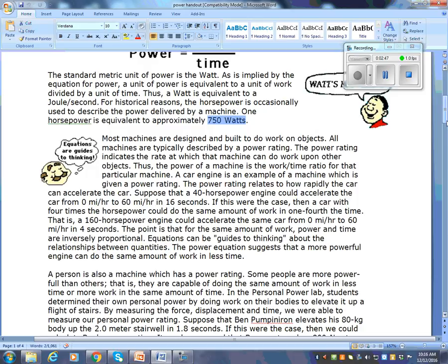Suppose that a 40 horsepower engine could accelerate the car from 0 miles an hour to 60 in 16 seconds. If this were the case, then a car with 4 times the horsepower could do the same amount of work in 1/4 the time. That is to say, a 160 horsepower engine could accelerate the same car from 0 to 60 in 4 seconds. The point is that for the same amount of work, power and time are inversely proportional. The equations can be guides to thinking about the relationships between quantities. And that's a good way to think about things, not just a way to solve problems. The power equation suggests that a more powerful engine can do the same amount of work in less time.